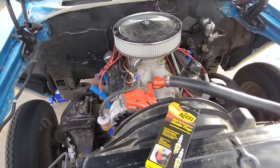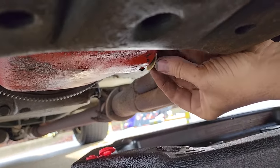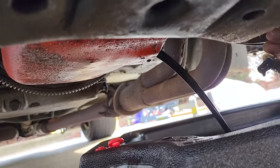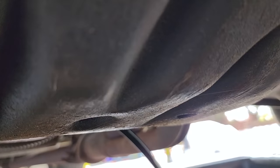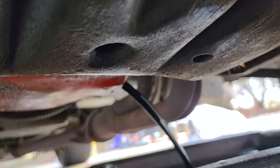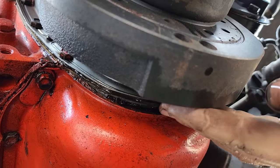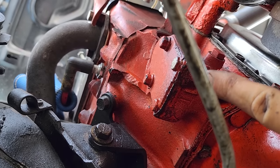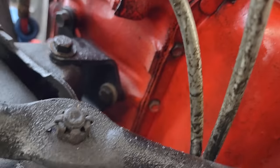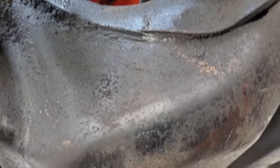All right, let's get to it. I'm gonna say this oil's gonna be as black as my liver from all the abuse we just put it through. Oh yeah, look at that. Not a speck of metal. Great news. Got a little bit of an oil leak here. It ain't tremendously bad. Maybe a little bit out of the fuel pump cover, but I ain't gonna complain. Tell you that much right now.